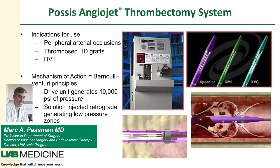So to facilitate these pharmacomechanical options, there are several techniques that are available. This is one system out there, the Angiojet thrombectomy system. This system is based on the Bernoulli-Venturi principle, in that the catheters that are used have a high infusion pressure that's generated at the end of the catheter in a reverse direction. What this effectively does is create a vortex that allows suction of clot directly from the vessel. And then, depending on the size of vessels, there are different size catheters that can be used.